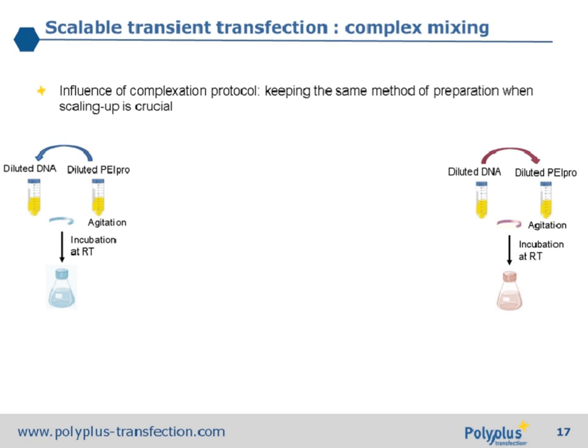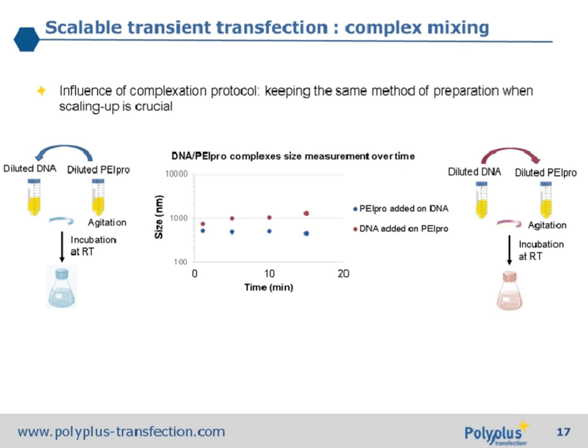But this has an impact, and this is why we provide a strict protocol to follow, because, as you can nicely see here, the size of the DNA PEIpro complexes continues to grow when you add the DNA on top of the PEIpro and not the other way around. At small scale, this has less of an impact, as you can quickly add the complexes to the cells. But when you're working with a larger volume, it will require additional time to add the complexes to the cells, and therefore it can lead to a reduced transfection efficiency. So in short, you want to keep the same method of preparation from small scale to large scale. From the get-go, it's important to add the PEIpro onto the DNA during complexation.